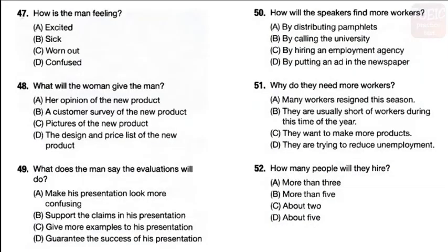Questions 47 through 49 refer to the following conversation. You look exhausted, Ross. Are you okay? I think you should get home soon. No, I'm fine. I'm just a little tired. I've been working all night preparing for my presentation on the new product. Well, your health is more important than that presentation, Ross.